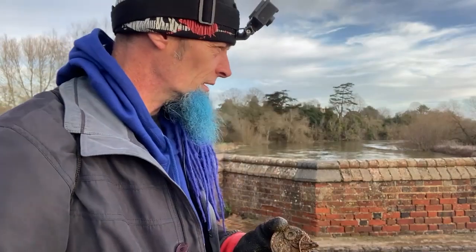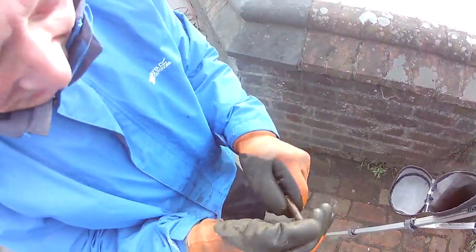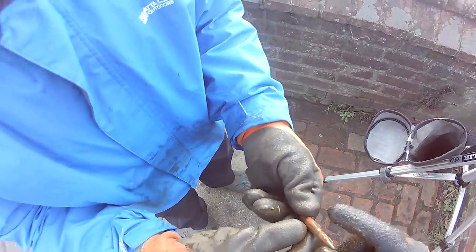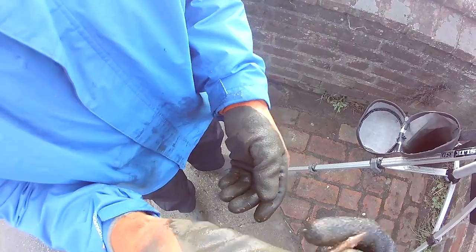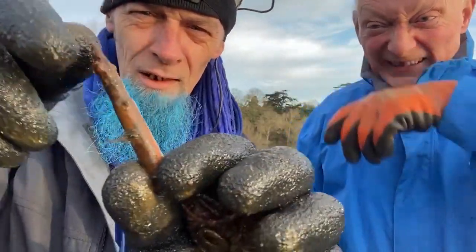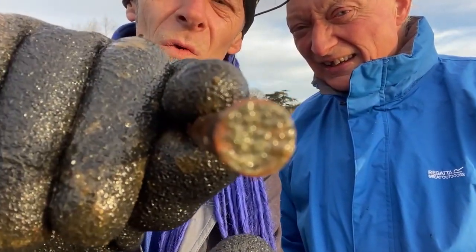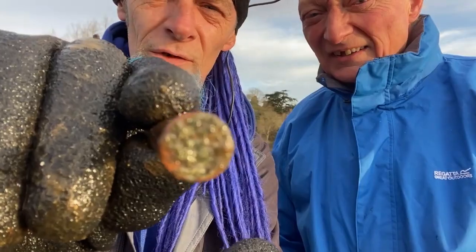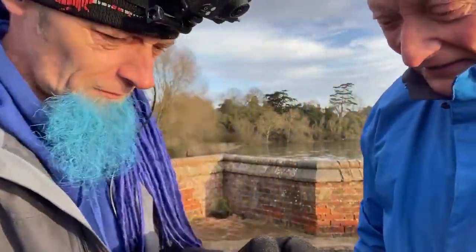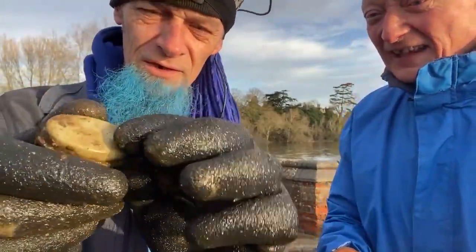Pick it up. I think that something tells me. Oh, that is, that's definitely. That's a shell, isn't it? That is. Yeah. There you go. Graham's just found a bullet. We won't find out what's written on there yet. But yeah, he's found a bullet. Nice one. Good find, mate. Well done. He's also found whatever this is.